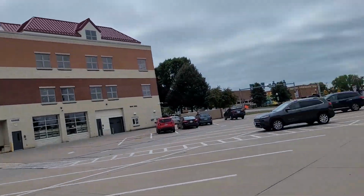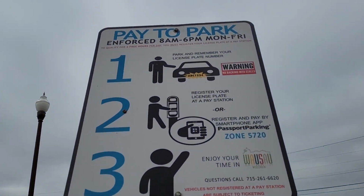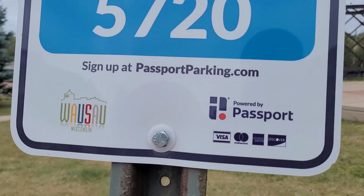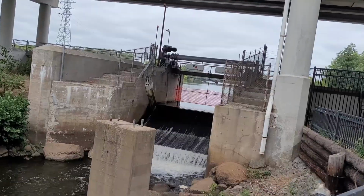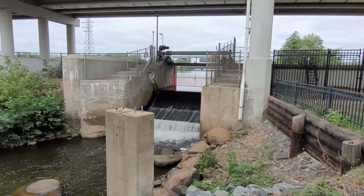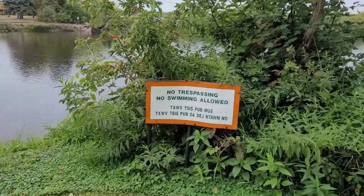So this library parking lot's got some kind of a pay to park, 2 free hours per day. So they're saying that they're making electricity with this thing? What language is this?